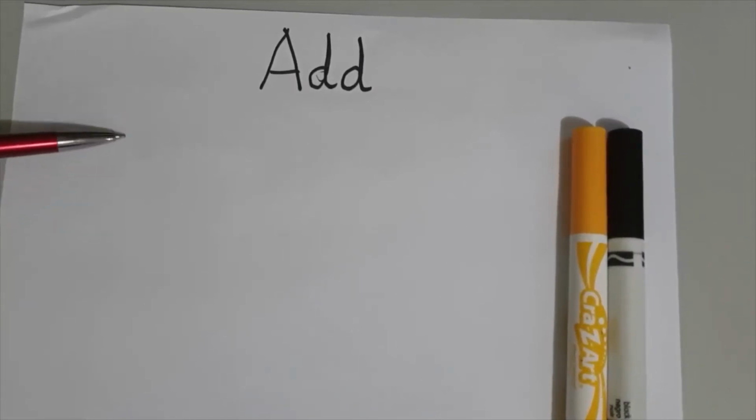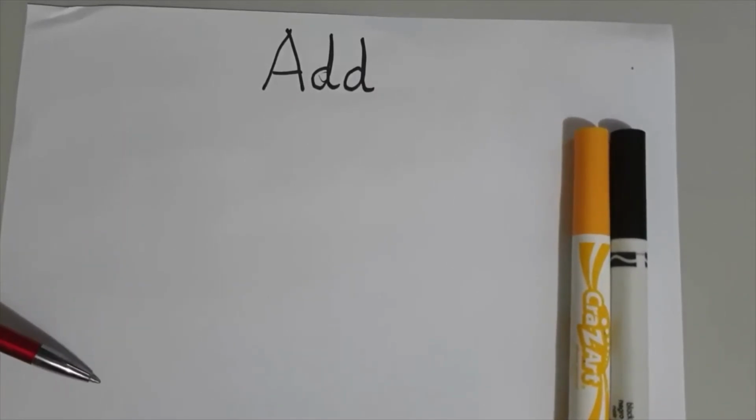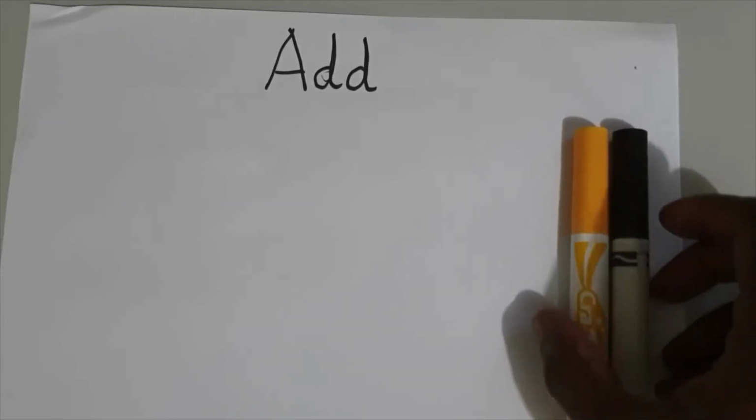So can you remember how the story started? The story started with Anna having 1 marker. And then what happened? She got 1 more. And then I had a question. And the question was, how many markers does Anna now have? What did we do? We count them up. So what we just did was add. When we add, we put things together or count them all up. So on this side across here, I put them together, and now you can see you can easily count them all up. 1, 2.